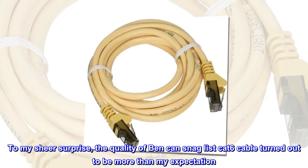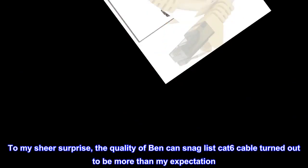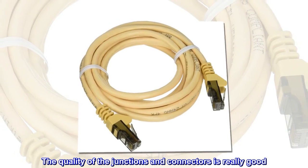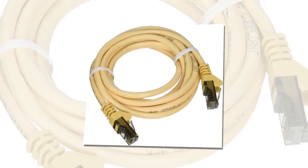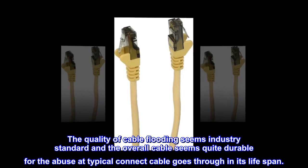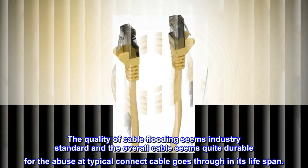To my sheer surprise, the quality of the Belkin Snagless CAT6 cable turned out to be more than my expectation. The quality of the junctions and connectors is really good. The quality of the cable flooding seems industry standard and the overall cable seems quite durable for the abuse a typical network cable goes through in its lifespan.